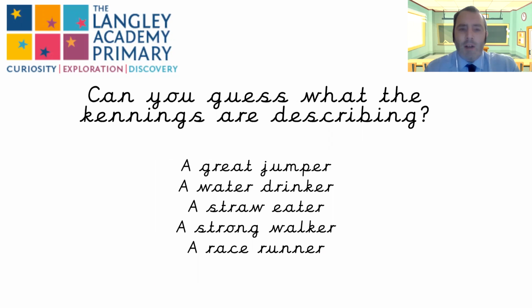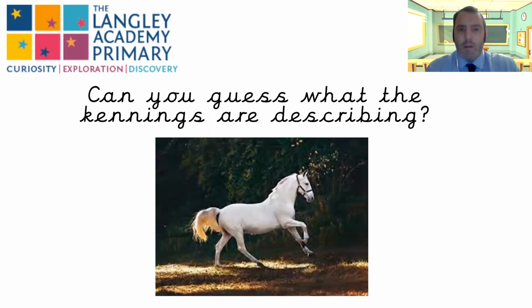So if we go back and look at the clues, a great jumper. So horses race over jumps in their races, in some of them. A water drinker, that's the only thing horses drink. Straw eater, a strong walker, and a race runner. They'll give you little hints as to what it is.